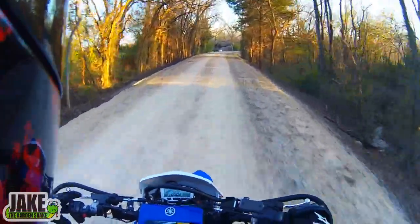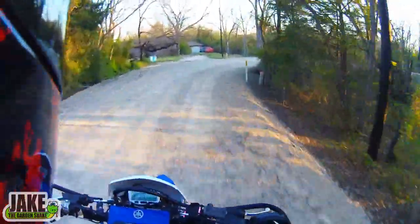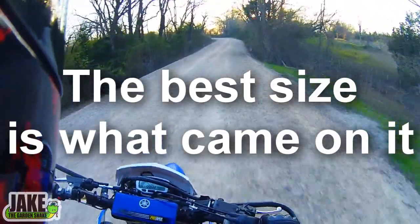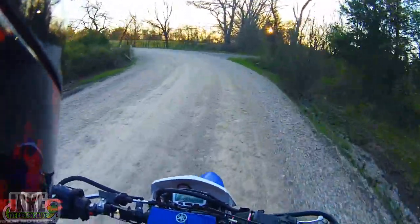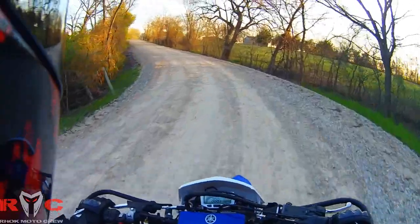If you're running a factory bike, I'd say whatever tire came on it is probably the best tire to run on it. There are a few exceptions out there where people figure out it's actually better to run the next size up in width or something. But usually it's not the best idea to start messing with that.